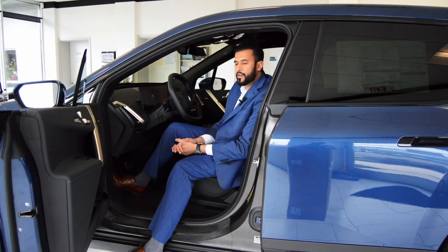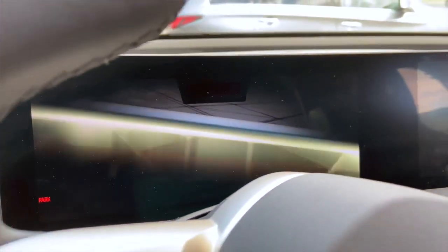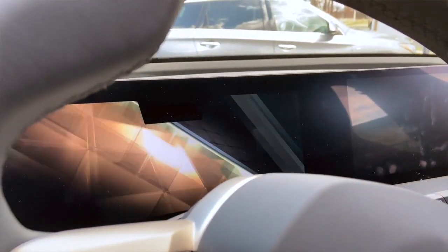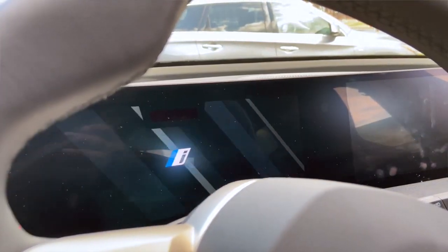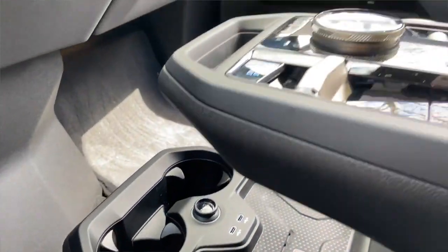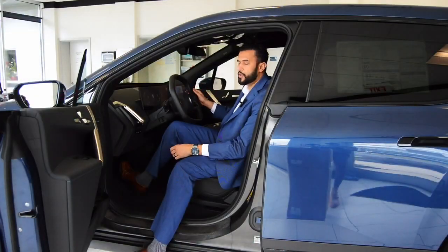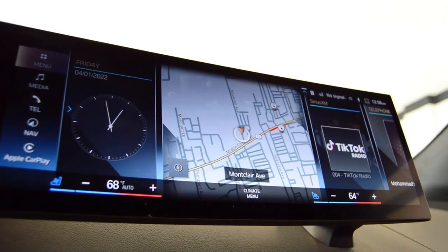Moving on to the interior, the first thing you'll notice as you start the car, you're welcomed with a very warm greeting that lets you know that you're in something very special. Now, the interior features a very simple yet elegant design, featuring a simple dash with a full curved display featuring the all-new BMW iDrive 8.